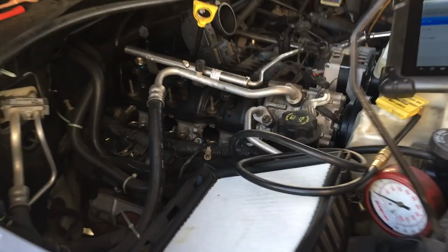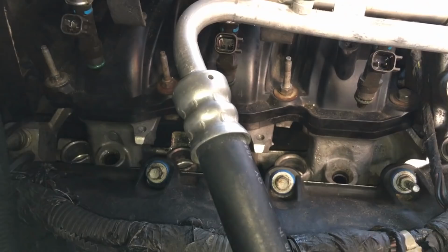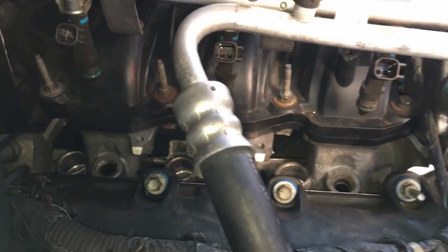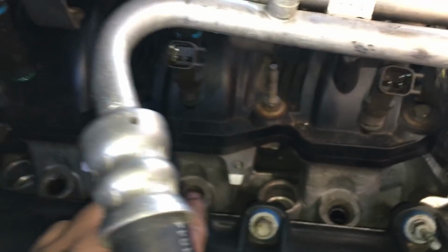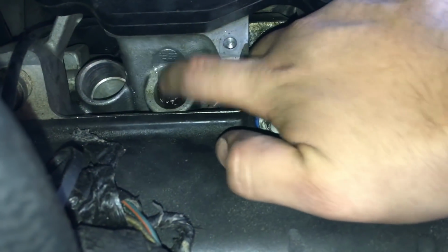All right guys, so I went ahead and removed the ignition coils. As you can see, I already have the fuel rail all the way raised up. It's pretty evident where our problem is. If you look down, these are the holes where the fuel injectors go. If you look at this back one, you can see it's actually full of gasoline.